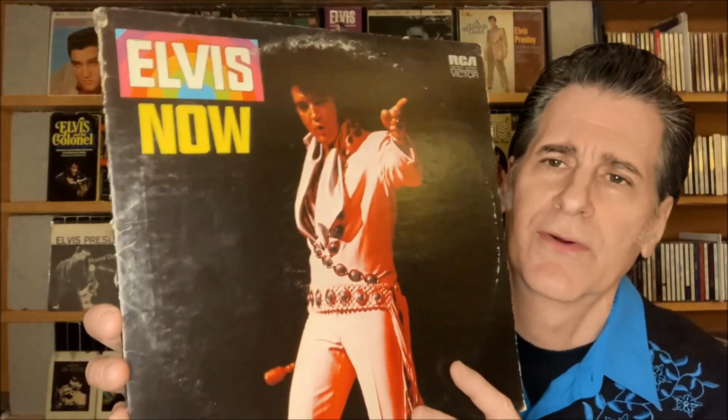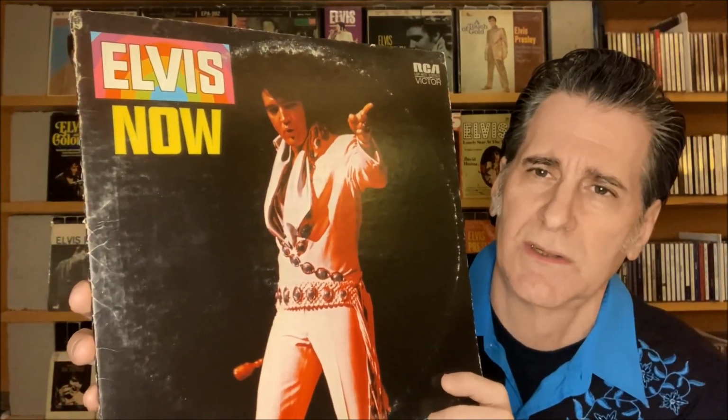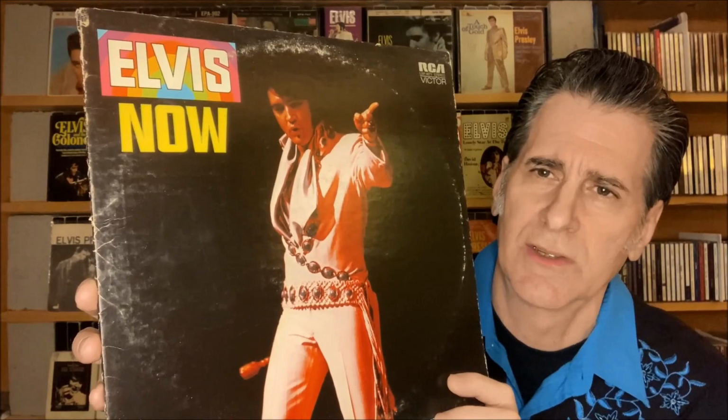Next up, we got another print ad, and this one's a little different. This one's from 1972, from the Elvis Now album. Look at that classic 70s Elvis look. Hey, baby. You, talking to you over there.